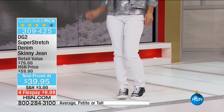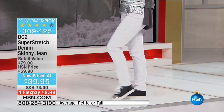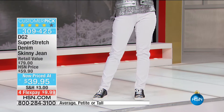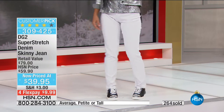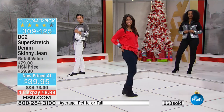Now's the time to stock up. This won't come back again at this price. Well, it can't. We can't afford to do it. It's one of our very best-selling fabrics, and fabrics are what jeans are all about for DG2. So this, in Super Stretch, is an exercise in comfort.